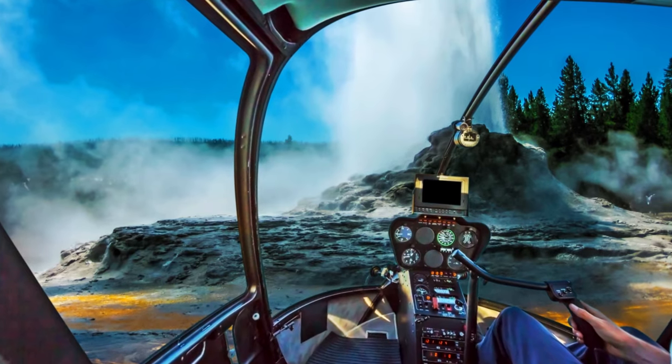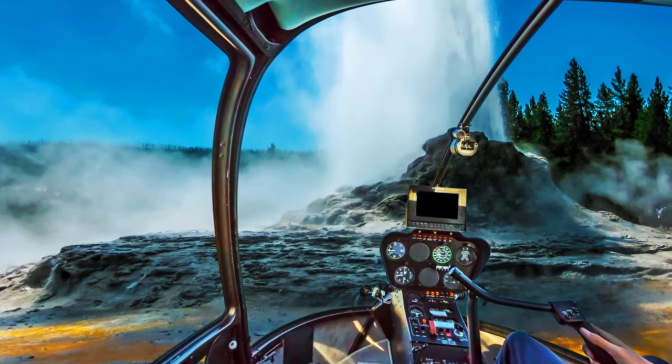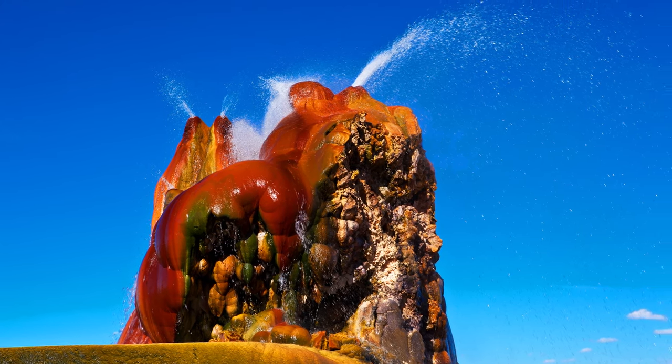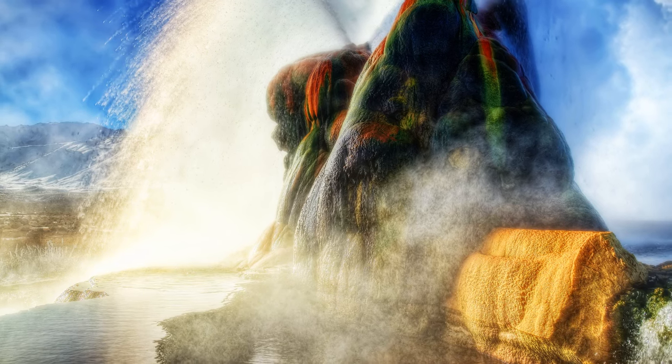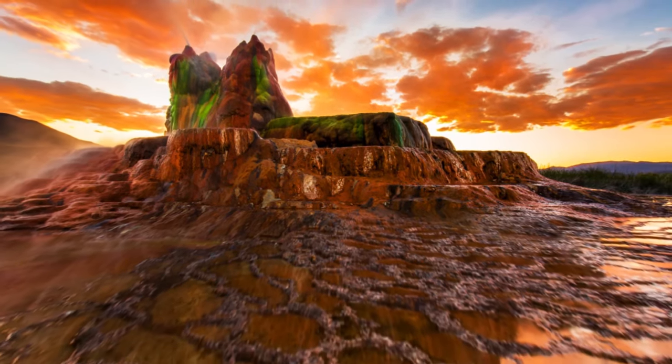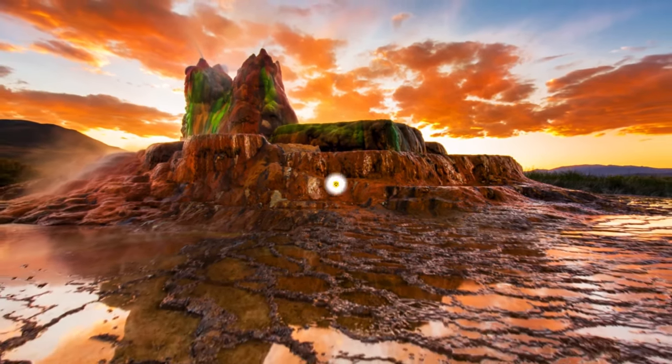50 years later, there was another attempt, but the same thing happened. We don't learn, do we? Anyway, hot water never stops spewing from under the ground. And today, we have a massive geyser cluster colored in shades of red, orange, and yellow.